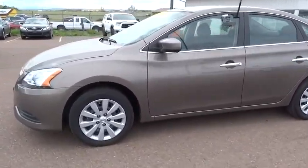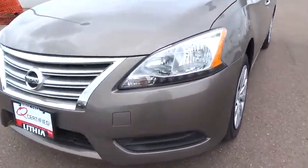defrost. If you like it online, you'll love it in your driveway. Take it for a spin today.